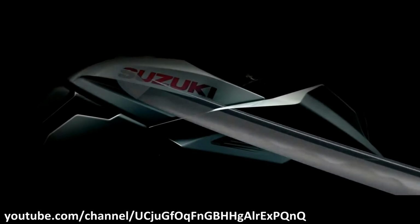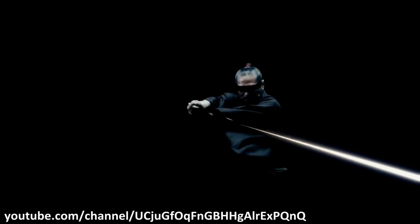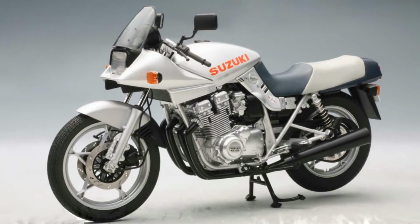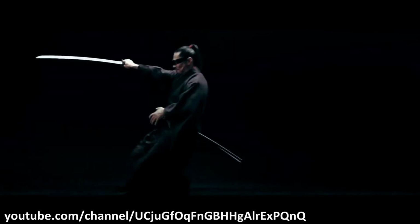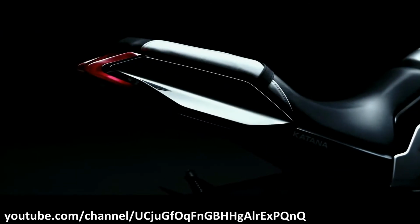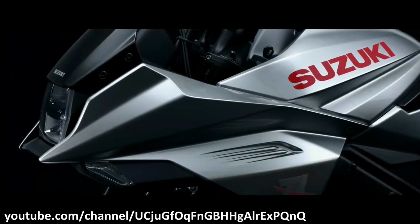The Intermot 2018 witnessed the comeback of the legendary superbike, the Suzuki Katana. This motorcycle is a homage to the original bike, which debuted in 1981 and is one of the most iconic sports bikes that Suzuki has ever made. This new Katana shares its underpinnings with Suzuki's naked street fighter, the GSX S1000. The Katana is powered by a 999cc liquid-cooled inline-4 power plant derived from the 2008 GSX S1000R.